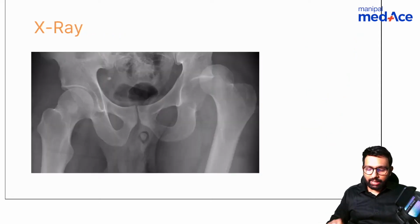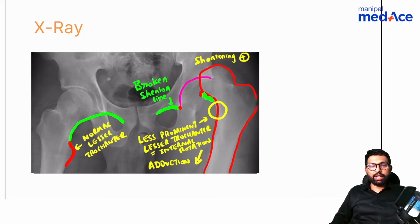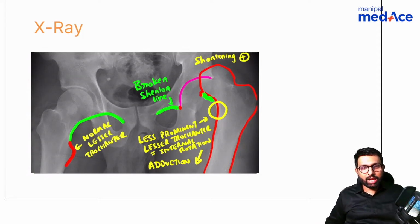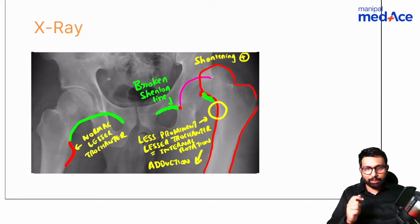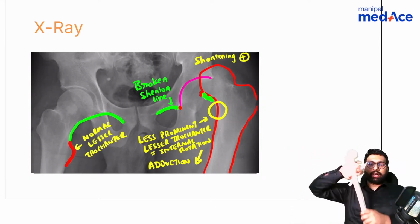Okay. And this is how the X-ray will look. So what features will you be able to see in the X-ray? Let me mark all of them here. You will see shortening, you will see a broken Shenton's line, and also you can make out that there is some amount of rotation, internal rotation. How do you make out internal rotation? Very simple way, I'll show you in this.